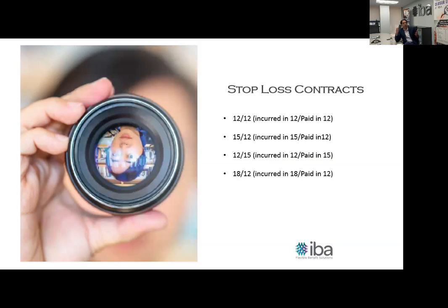All right, and that client would then continue to purchase in the years after 12-15 or 12-18 contracts or 12-24 contracts year in, year out. So they would basically have a contract that would always have run-out protection. All right. A 12-12 contract, a little bit differently, like I had said before, we're looking at 12 months of incurred claims, 12 months of paid claims.